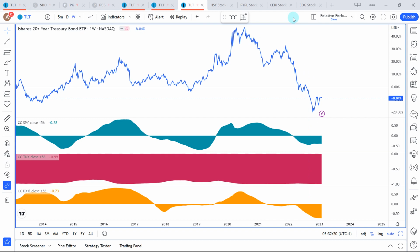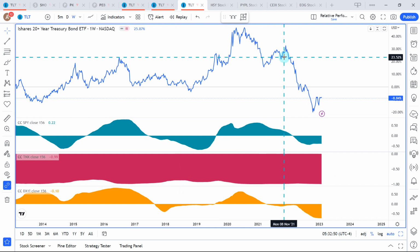Long term, we have minus 38% with the S&P 500, and 99% negative with the TNX, which is the 10-year treasury yield. Very negative. They do move opposite each other to a large extent, but you do see it here. In this period, the negative correlation dropped to minus 87%. Of course, it's still very negative, but it's not a perfect relationship. But very strongly negative.